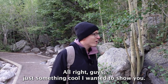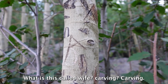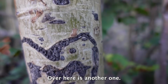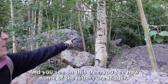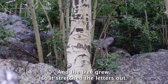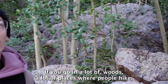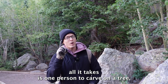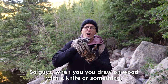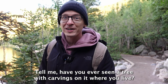All right, guys, just something cool I wanted to show you. You can see here on the trees. What is this called, wife? Carving. So people probably use a little knife or their car keys or something. Over here is another one. And you can see on this tree, you see how some of the letters are bigger? That means they did it a long time ago and the tree grew, so it stretched the letters out. You'll see something like this if you go in a lot of woods, a lot of places where people hike. All it takes is one person to carve on a tree, and then everybody wants to do it. So guys, when you draw on wood with a knife or something, that's called carving. Tell me, have you ever seen a tree with carvings on it where you live?